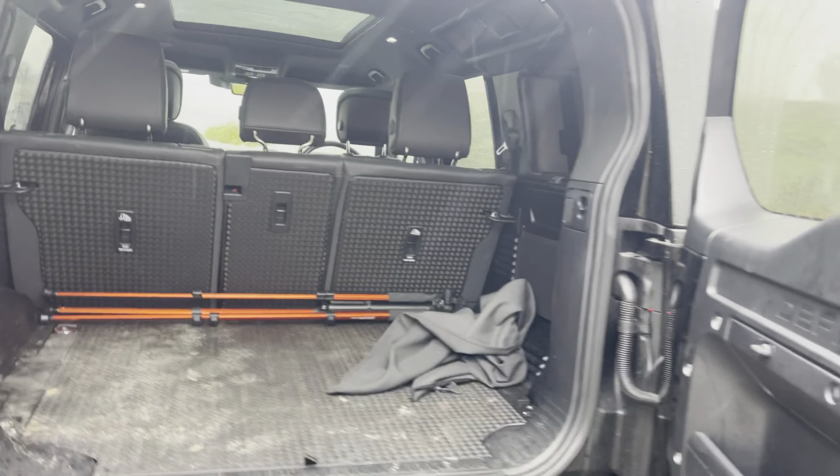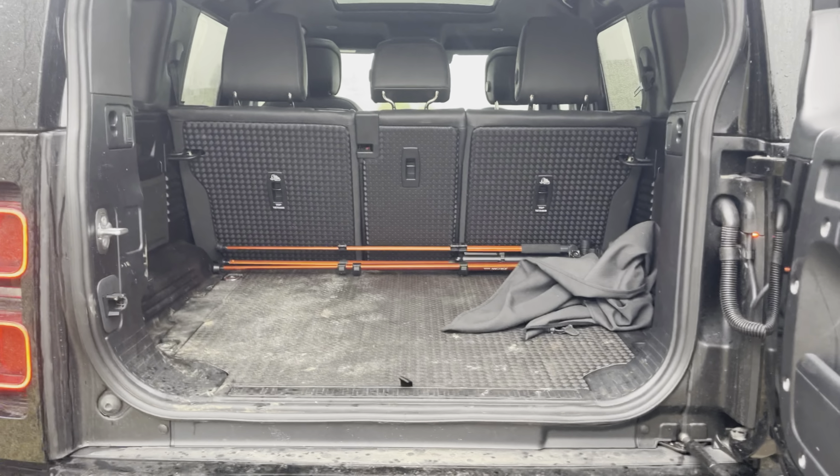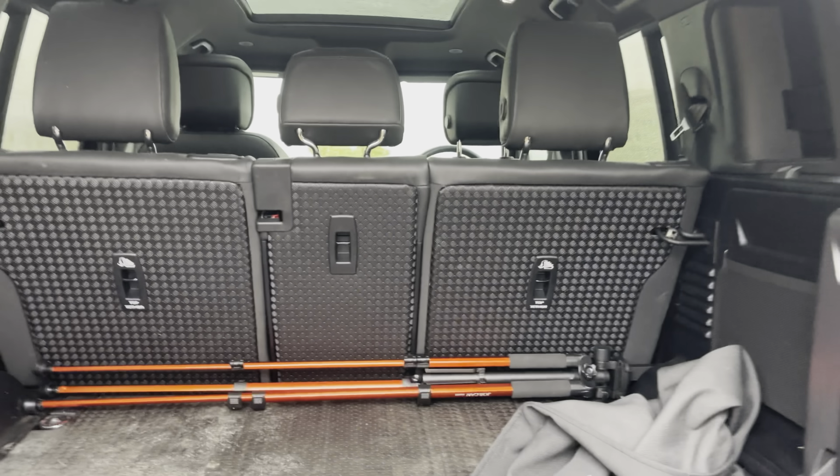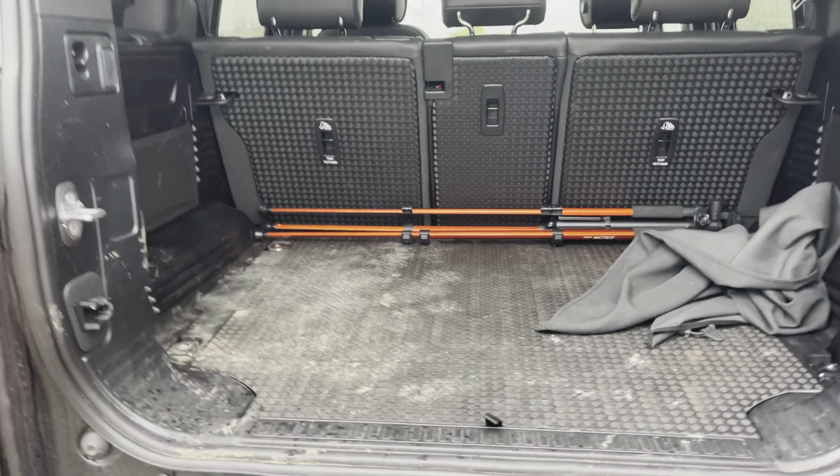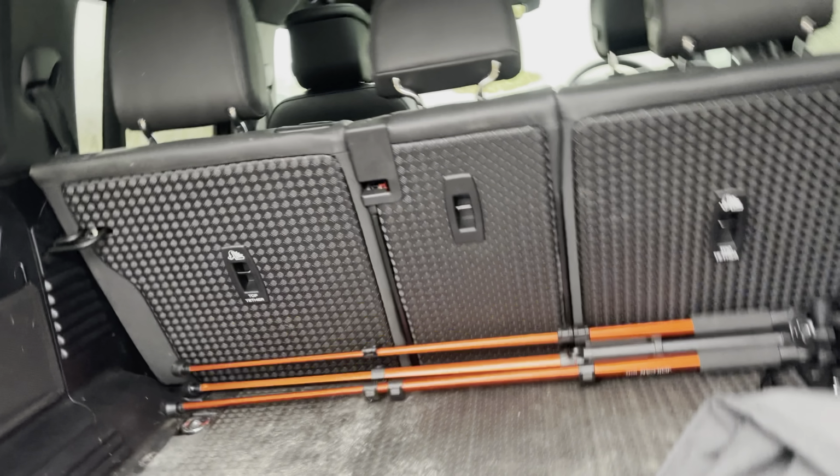So yeah, and then one thing I was slightly disappointed with, which I thought was going to be a lot bigger, was the boot. I think that's quite small. I guess when you fold the seats down, it would be a bit better, but I just think it's quite small. I just don't think it's that big for a huge car.